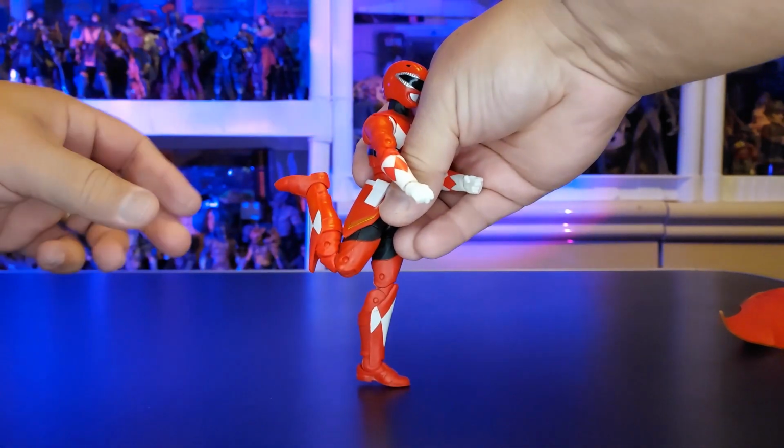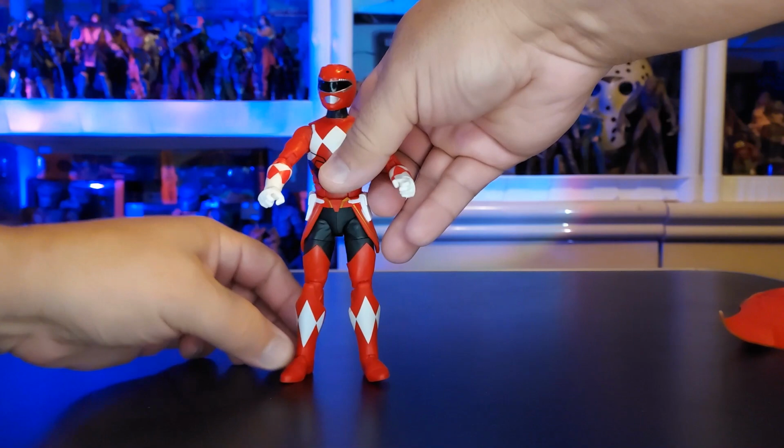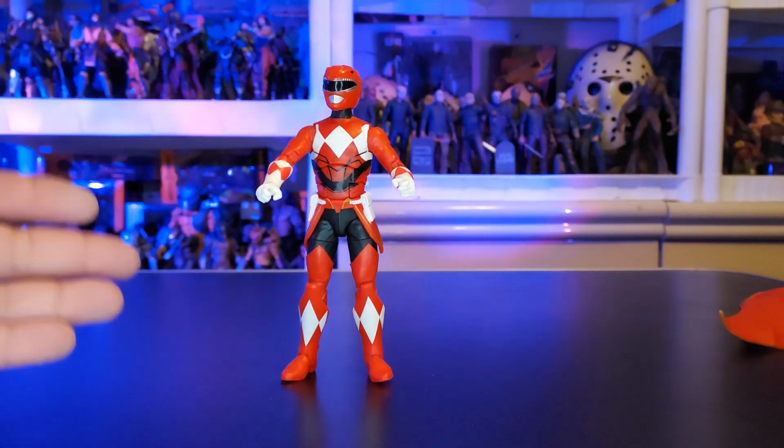Yeah, these are very toyetic. Super nice. I like this. I want all the rest. I gotta have them. You guys know I'm a Power Ranger fan. I'm a fan of the original Mighty Morphin Power Rangers, and I think this is one of them.